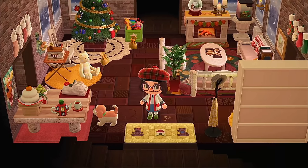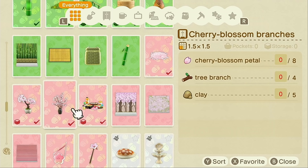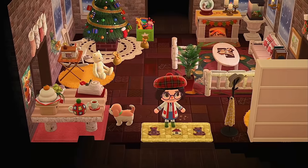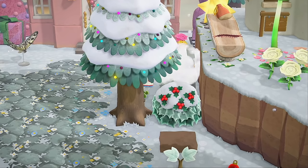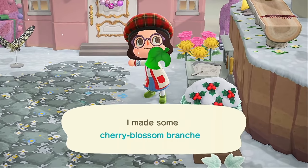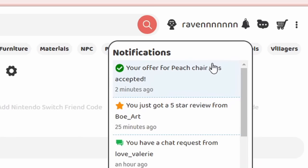Okay, so while we're waiting on Lena to accept the offer, I'm gonna see what we need to make the cherry blossom branches with. So we need some cherry blossom petals, a tree branch, and some clay. Easy peasy. All right, we can make it. I'm actually gonna make her two because she has such a small wish list. I feel like Lena deserves some more stuff, you know? Yay, she accepted our offer. Okay, quickly, we gotta make everything, gather everything up, and head on over.